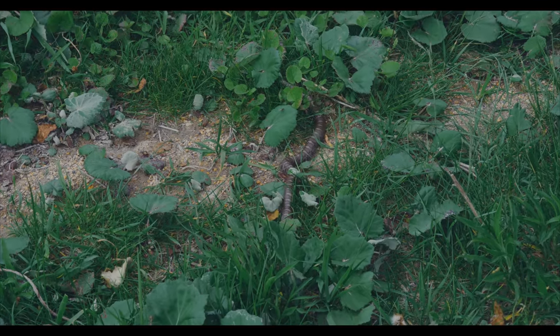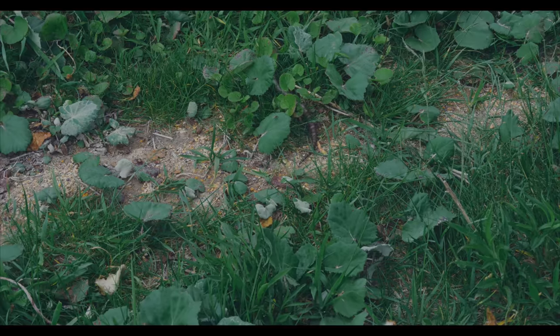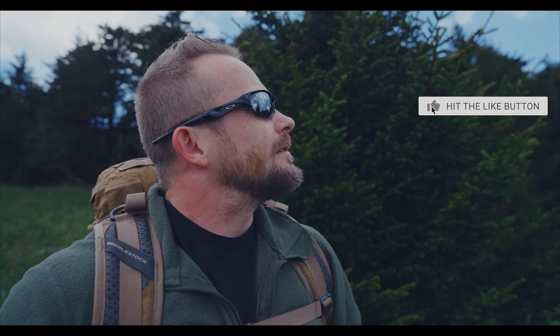As it stands right now, it is dark and foreboding. We have some dark clouds overhead. We have some thunder cells over here building. I'm hearing thunder off in the distance and it is sprinkling rain. I better get in the forest and find a campsite.